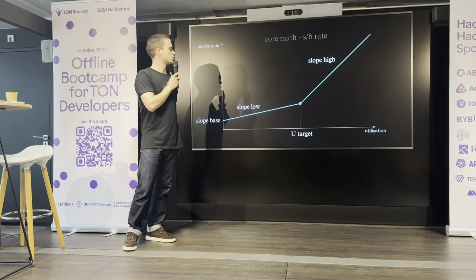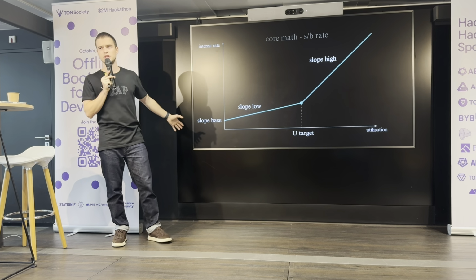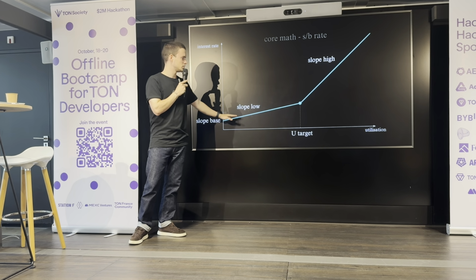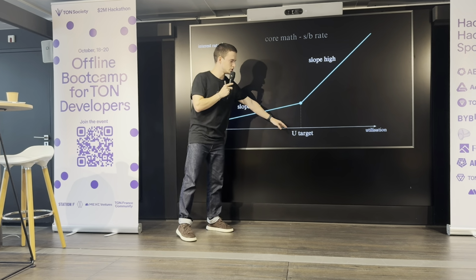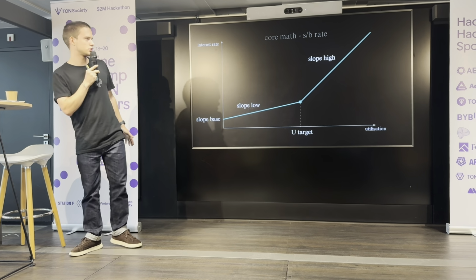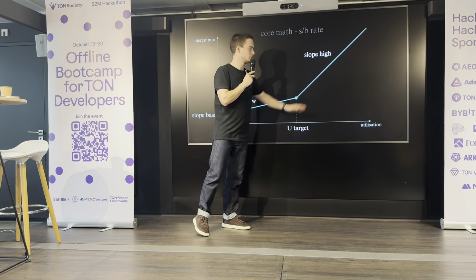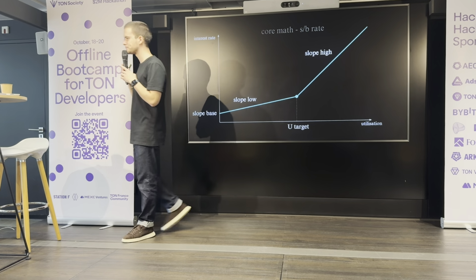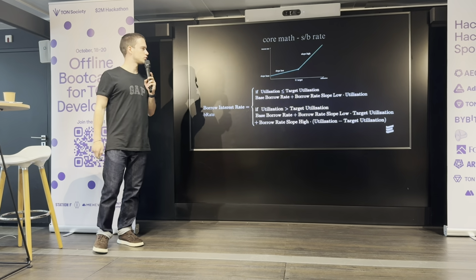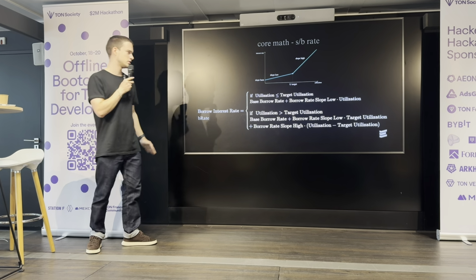So the graph of the increasing interest rate looks like this. It's really simple. We have one configuration for this part of the graph before the utilization target point, and after the utilization target point we have a different configuration of the slope, and basically it grows faster. So let's take a look at the formula here. It looks kind of hard, but it's really simple.